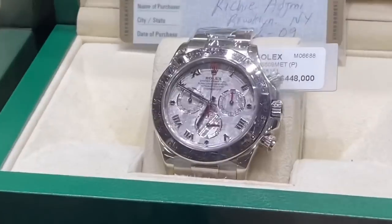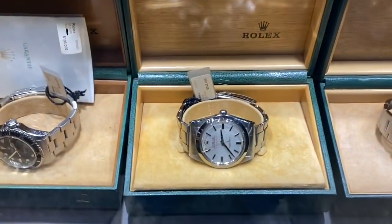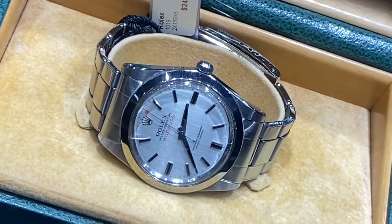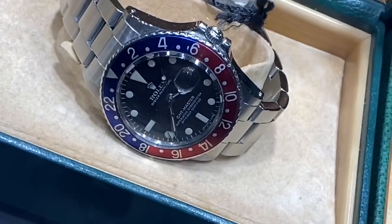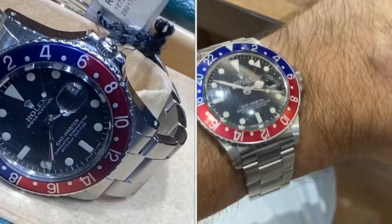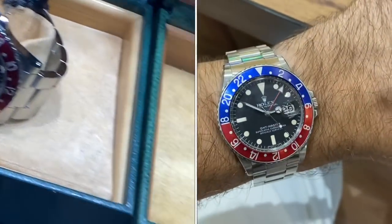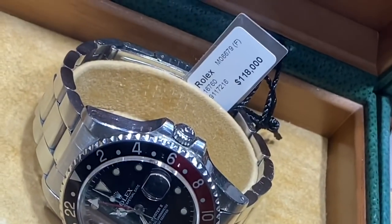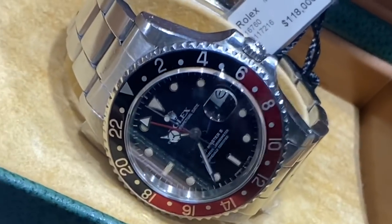Look at this meteorite dial. Wow. Beautiful Milgauss. It's been there for a long, long time. 248,000. Yeah, before you shell out that kind of price, you consider what can you get in the modern stuff. For this one too, I really like it, 1675. I think I tried it before. Thing was a bit over polished on one side. It's often the thing to look for, how much polishing was done. This is quite high for a, oh no, it's a 16760, so it's the Fat Lady Coke.